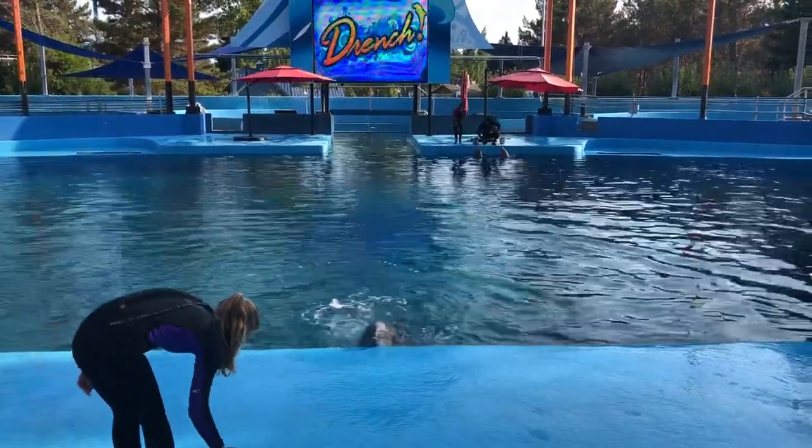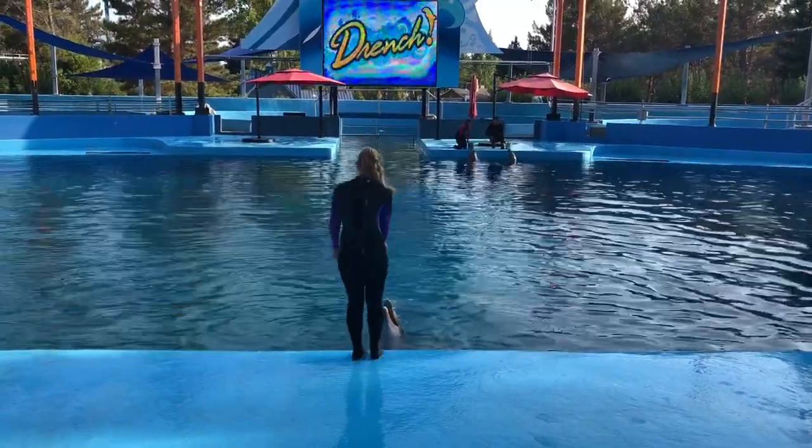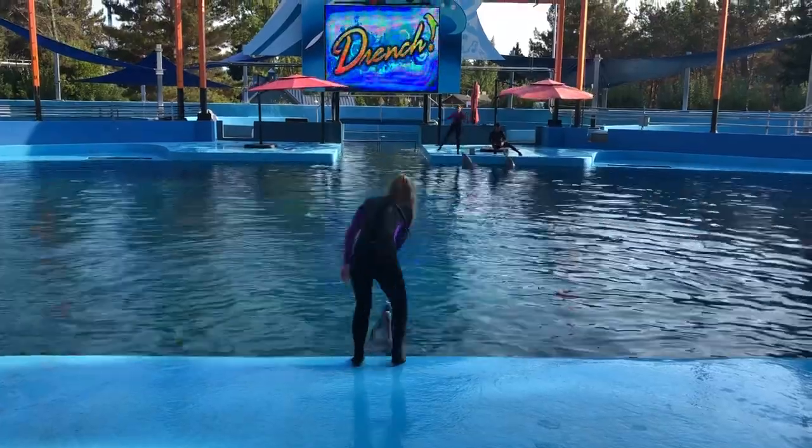In the meantime, I want to share my opinion that dolphins are easily the most athletic and beautiful animals in the entire world. And now here's your chance to see why.